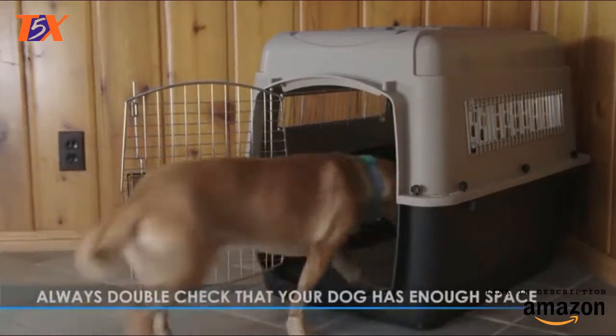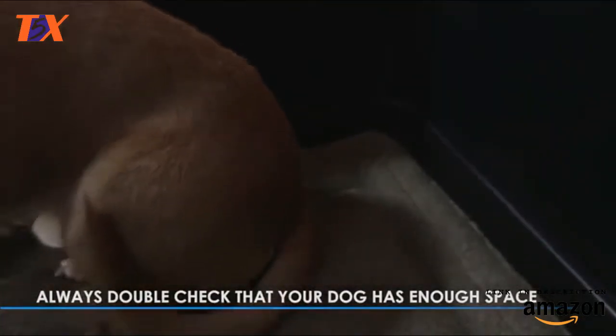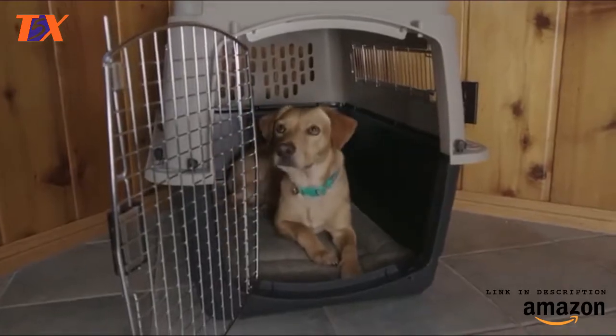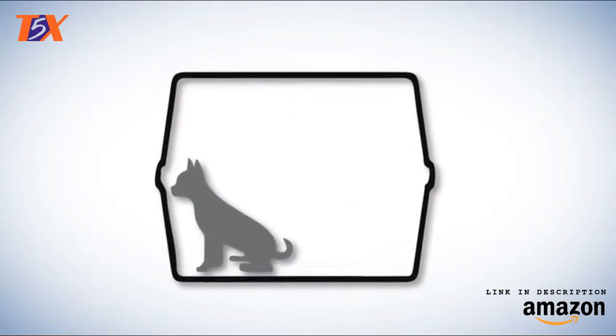This will help ensure that there's ample space for your dog to fully stand up, easily turn around, and comfortably lie all the way down. Remember, if your kennel is too small, your pet will be uncomfortable. And if it's too large, your pet might attempt to use the bathroom in his space.